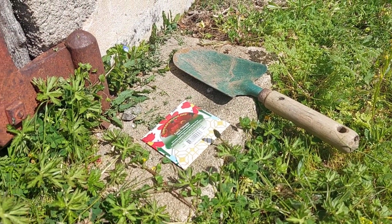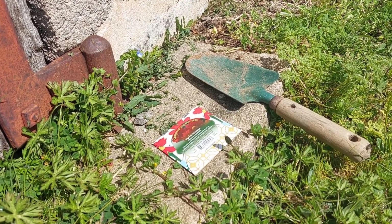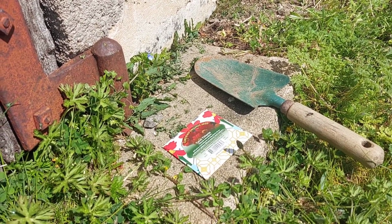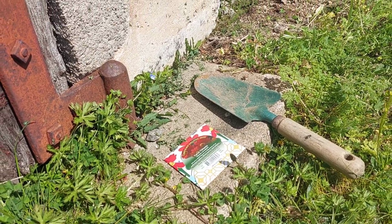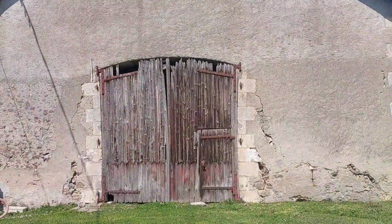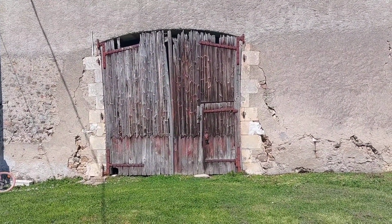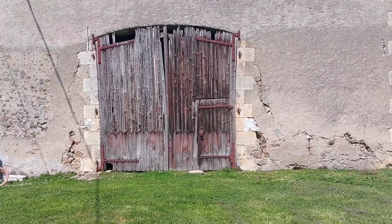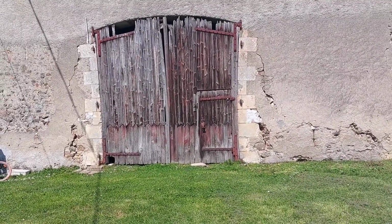Planting some Mexican sunflower seeds today that were given to us from some friends in the US, and putting them here in front of the barn. So putting them in front of this barn, gets full sun and doesn't get too drafty here because these apparently get quite tall, these sunflowers.